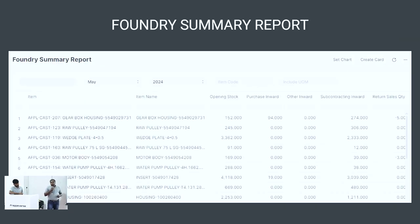So next is reports. Our biggest challenge is to enhance the trust of the management in the various reports built. Reports built in external tools like Excel will never get more trust than reports generated by the system itself.